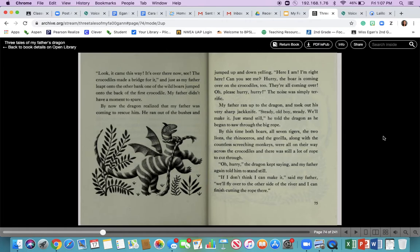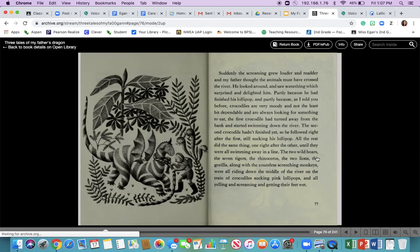"If I don't think I can make it," said my father, "we'll fly over to the other side of the river, and I can finish cutting the rope there." Suddenly, the screaming grew louder and madder, and my father thought the animals must have crossed the river. He looked around and saw something which surprised and delighted him, partly because he had finished his lollipop, and partly because, as I told you before, crocodiles are very moody and not the least bit dependable and are always looking for something to eat.